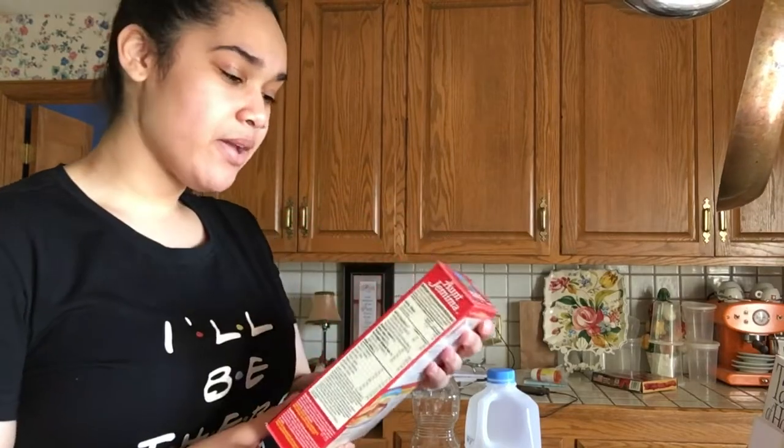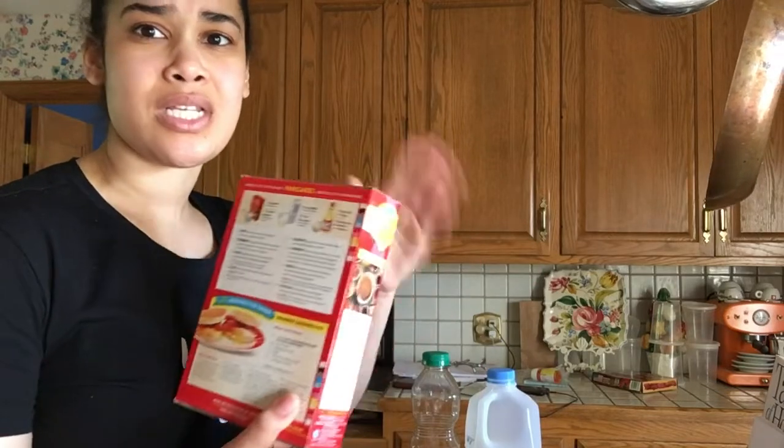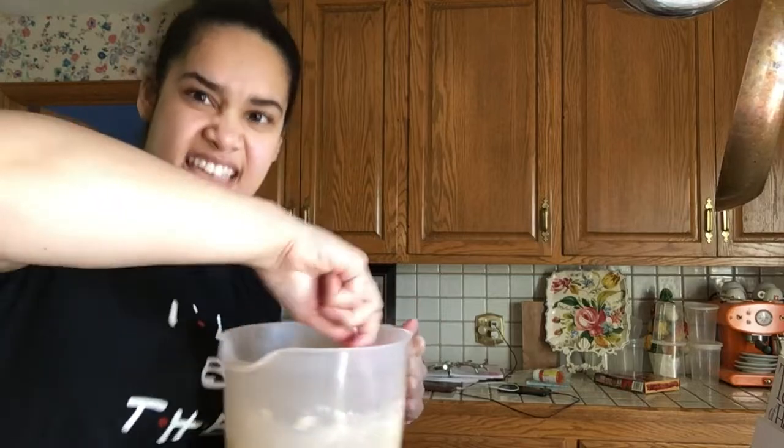Okay, so first things first, I'm just gonna use a box of pancake mix because I don't really feel like actually doing it from scratch. I'm lazy, guys. But anyway, I'm just gonna put all the ingredients together. There's like 4 ingredients, so I'm just gonna do that quick and we'll get started. Okay, so I got my pancake mix and we're gonna start mixing.